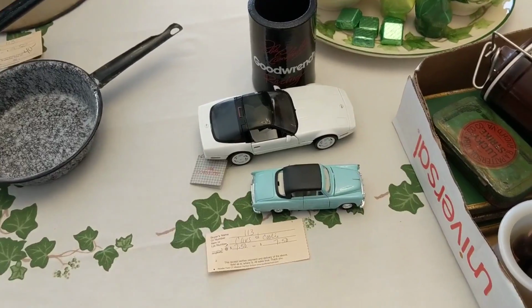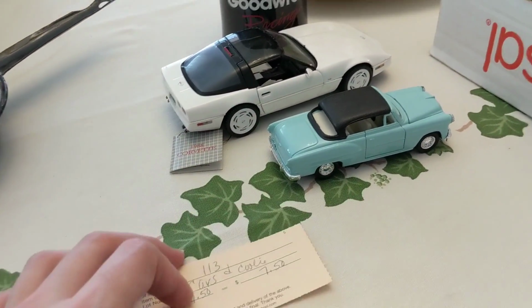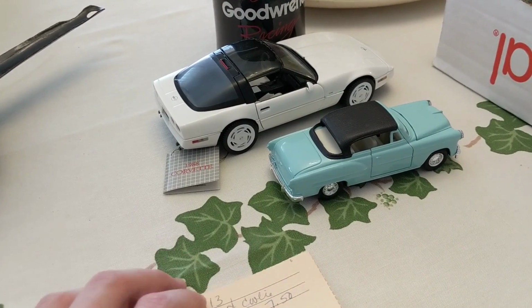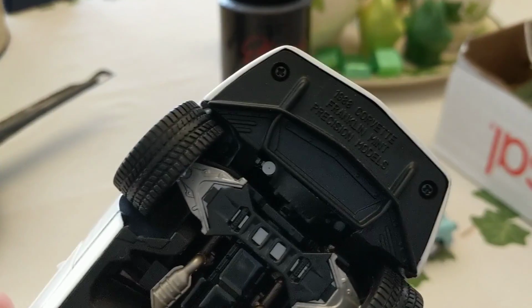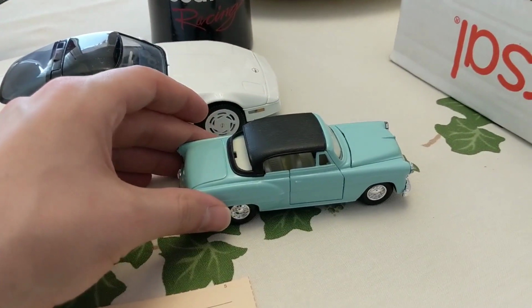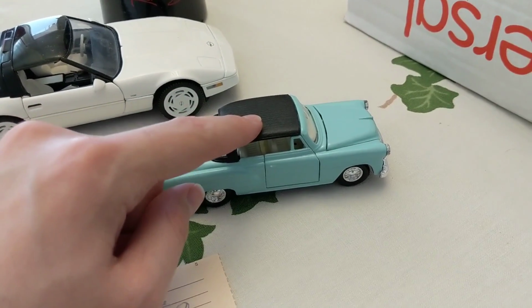I also bought these cars. I need to sit down because I do. Okay, so I bought these cars. I was not really excited about these in particular, but there were some other Corvettes, some 1950s styles that did go for about $20 a piece. They were in this larger size, but it's Franklin Mint. And this one is a 1988. And then we have this little guy right here, and it is a 1953 Chevy Bel Air. So I like this one. I might hang on to it if it doesn't do too well on eBay.